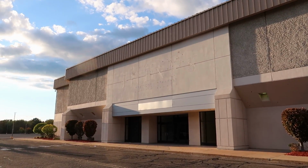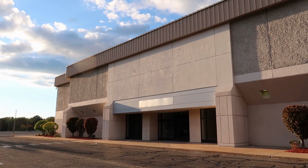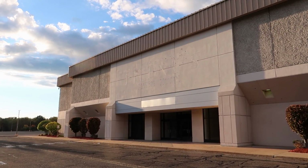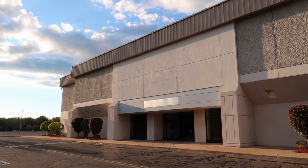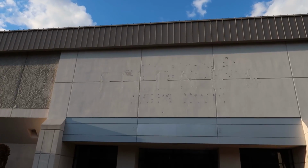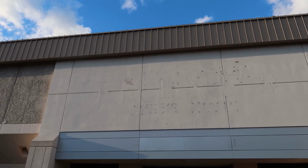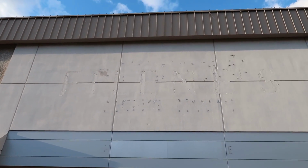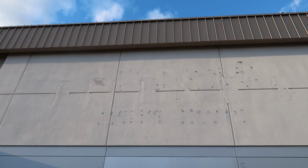Okay, so this space was most recently a Macy's, but if you look here, you can see the label scar for Filene's, which was a regional department store chain which was purchased by Macy's. You can really see that well. Oh, that is really awesome right there. And let's see if we can see anything in the window.